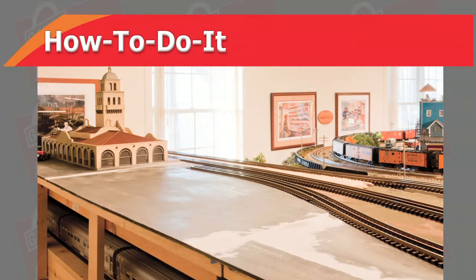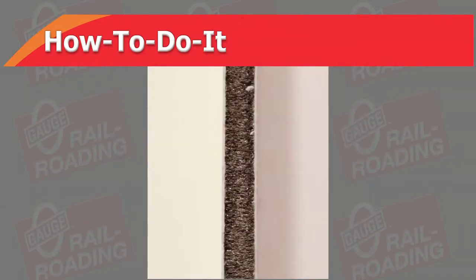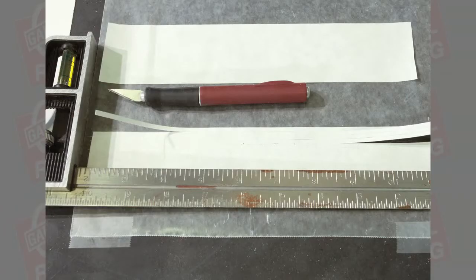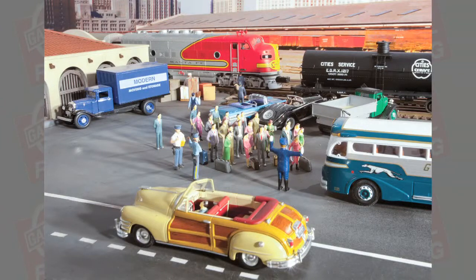Elliot Scher, a regular contributor to OGR, needed to create an access road and a large parking area to serve his recently installed Munoz station. In this how-to article, Elliott describes the steps he took using Gator foam board to handle the paving work. The goal was to use simple materials and methods to attain a convincing result. And when you take a good look at the finished product here, we're confident you'll agree he achieved his objective.